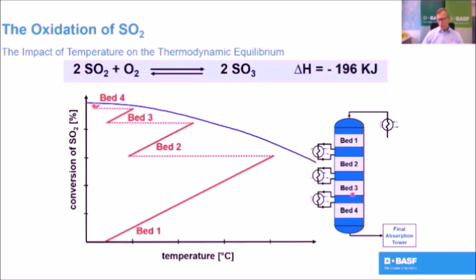Yeah. So, and this is called a single absorption reaction, because you have a final absorption tower. With this reaction process, you can reach conversion rates up to 98.5%.